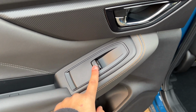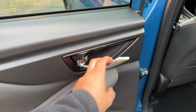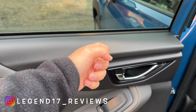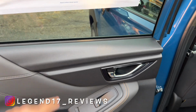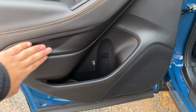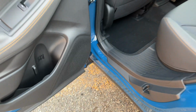Window switch in the back. There's a small cubby right here, and the door handle feels lighter than the front. And I love this textured plastic. This is actually plastic, not like the front. And in the bottom, this is plastic, which is fine. More of that textured material. There's a storage place and a bottle holder, speaker in the bottom.